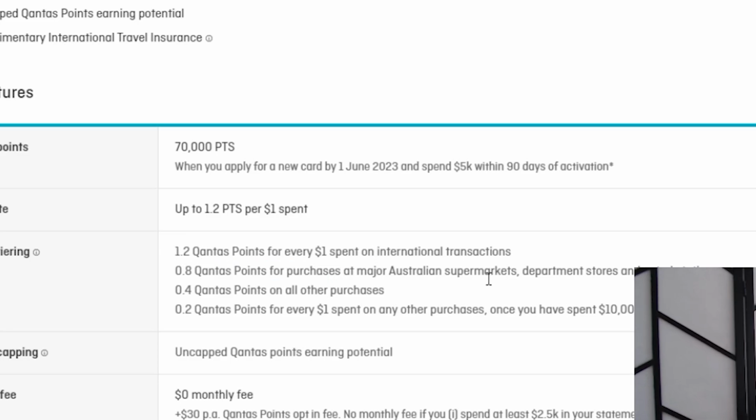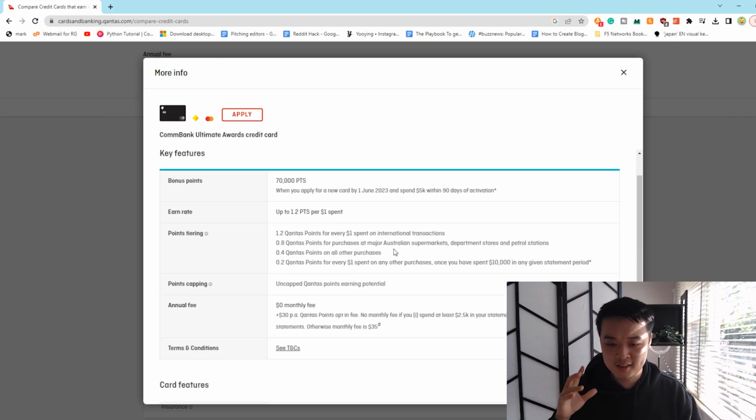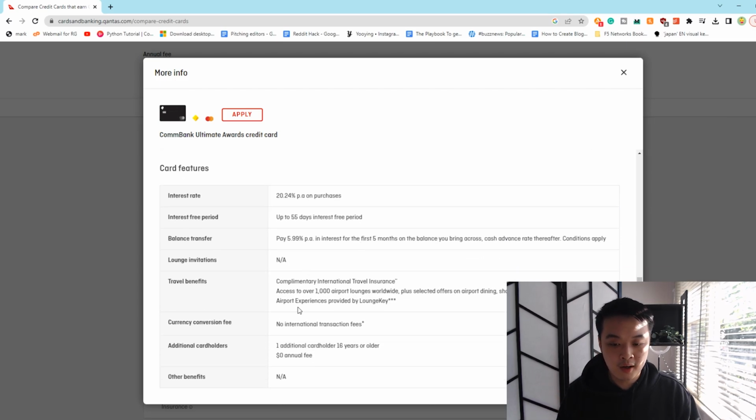Domestically, you only get 0.8 for Australian supermarkets, department stores, etc., and only 0.4 on anything else, which is a very, very low average compared to some of the other cards. So honestly, just keep that in mind. It's not actually 1.2 points, it's actually a lot lower. However, this is a really good card for overseas.